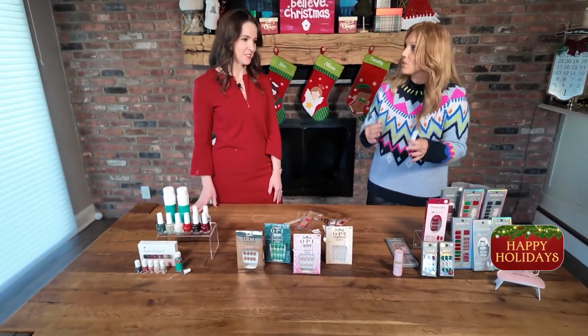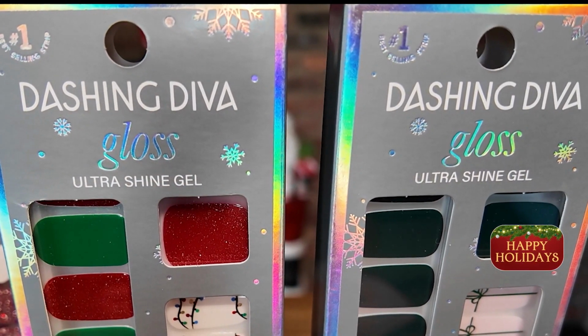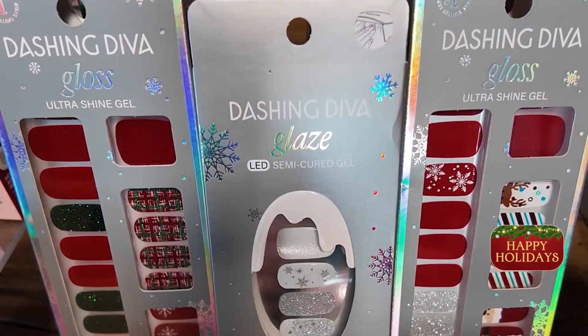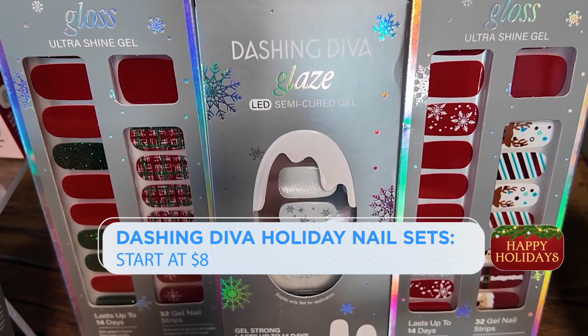So for everybody who doesn't know, talk to me about what we have. Dashing Diva has these amazing nail stickers. So it looks like regular polish once it's on your nail. You just, literally what you were just doing, put a sticker over your nail, file off the excess, and you are done. That's it. I mean, look at it. That's what they look like. It looks like real polish, but you can change them. You can change them fast.